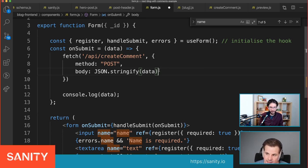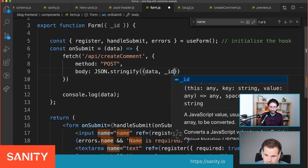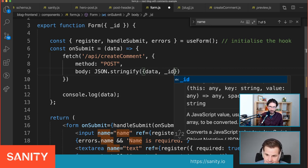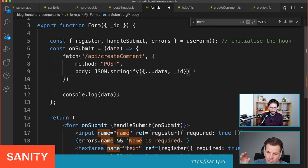If you bracket around the data that we're passing into Stringify, and then you can type in underscore ID. Do we want to destructure data? We want to spread it. Spread it, I'm sorry, yes, spread it. Object spreading, so that the keys will be on the same level, and we don't get data, name, text, but we get name, text, ID. All right, so now we have a post method that hits API create comment and passes in the data, which is name and text, as well as the ID.